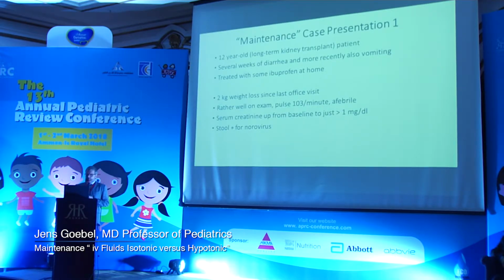He had lost a few kilos of weight since his last office visit with us. He was overall not too dehydrated looking on exam. His pulse was 103. He was afebrile, but his blood work showed that his serum creatinine had increased from his baseline of 0.7-ish milligrams per deciliter to just over 1. And we have these rapid stool pathogen tests now where, if you get a stool sample within an hour or two, you can make a diagnosis, and his stool happened to be positive for norovirus.